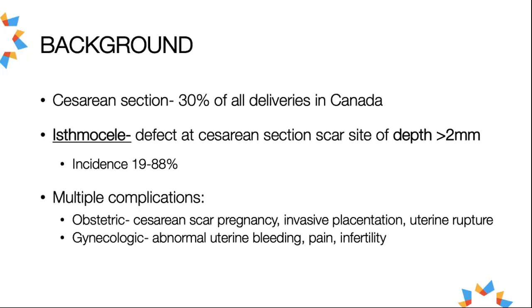As we all know, caesarean section accounts for approximately 30% of all deliveries in Canada. An isthmocele is defined as a defect at the caesarean section scar site of at least 2 millimeters in depth. There's a very wide-ranging incidence cited in the literature, anywhere from 19 to 88%, due to discrepancies in study technique, diagnostic criteria, and patient characteristics. Presence of an isthmocele can lead to a variety of complications, both obstetric and gynecologic in nature.